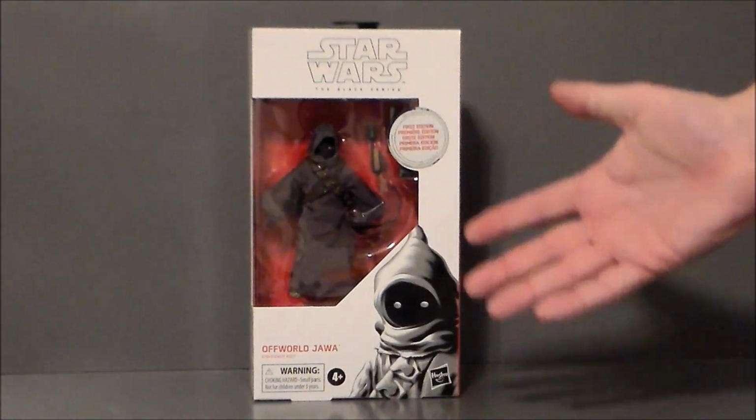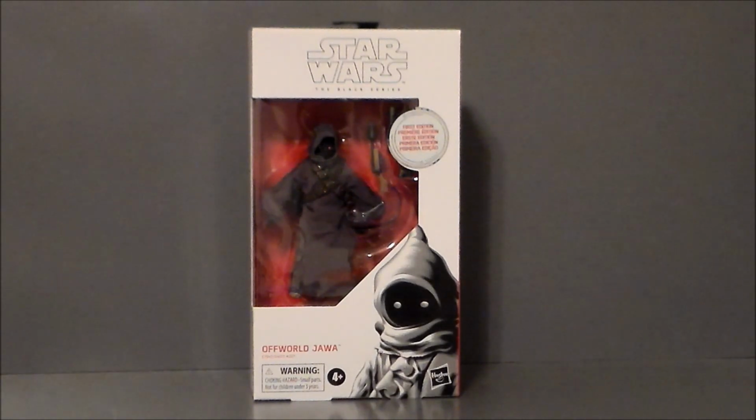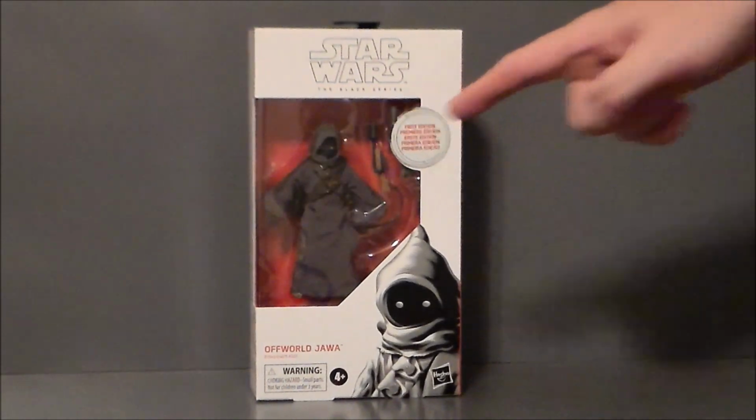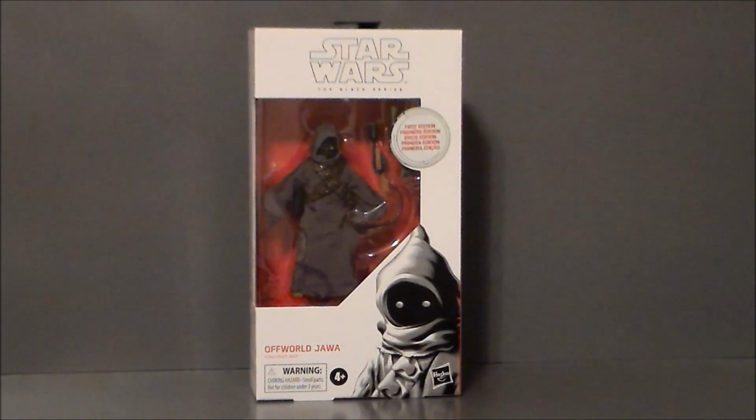It's got the same white packaging we have with the other Force Friday figures. Unlike the black packaging, it's got the first edition piece right here, which I'm guessing is the Force Friday wave of figures. I have seen some pictures online with these characters in the black box, but I've yet to actually see any. And then, of course, it says Black Series.